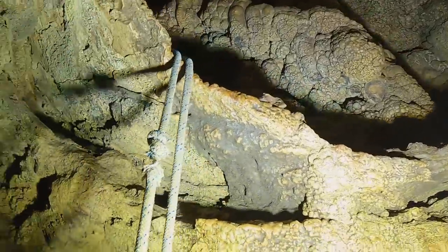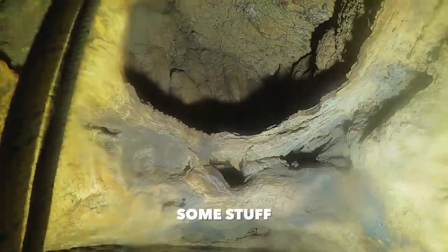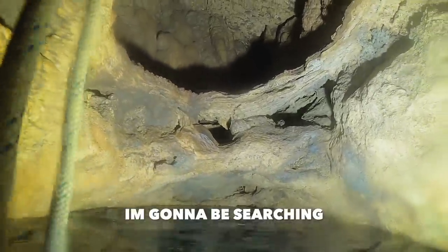Inside the cave right now, and this is pretty cool. This is where everyone goes to. I guess they can drop some stuff underneath here. So I'm gonna be searching underneath to see if I can find some cool stuff. I don't know what it looks like on top.